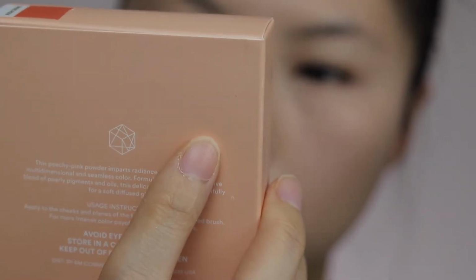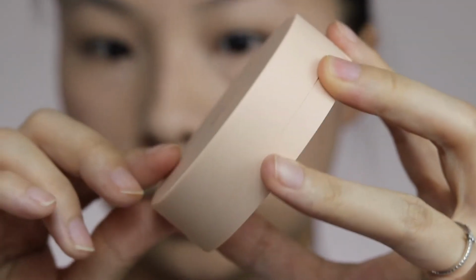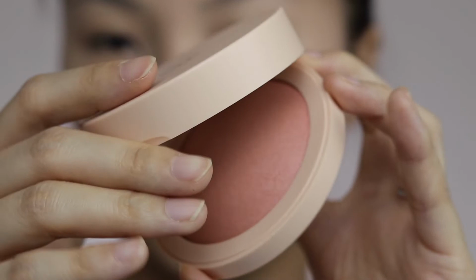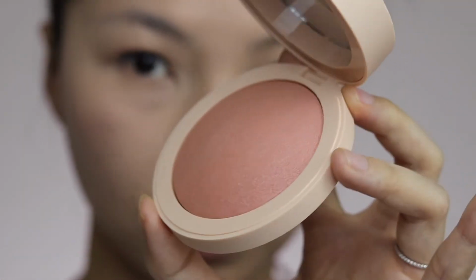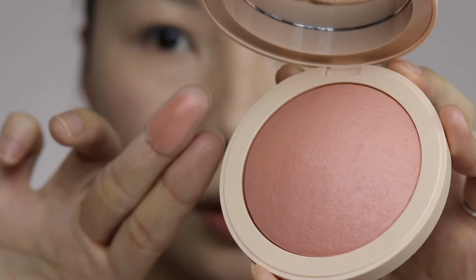I also bought another product from Cosmetics, the Heaven's Glow Radiant Veil Blush. So we're going to test this one out. It's really pretty packaging. Love it. The case is a little thick and chubby, but when you open it up, it has a really pretty base formula. Very, very pretty.